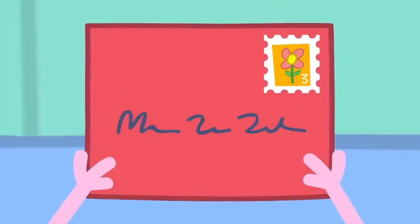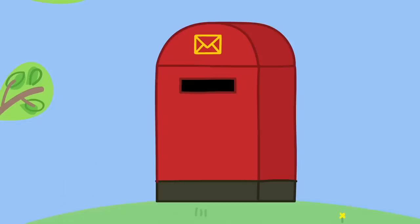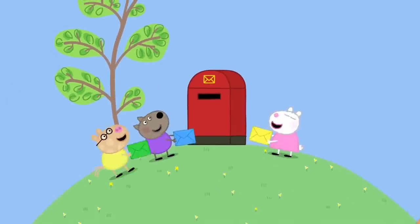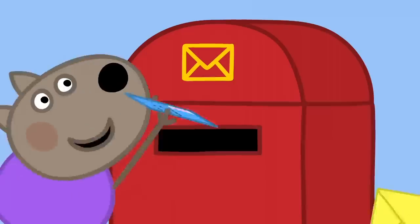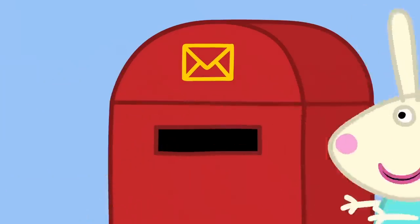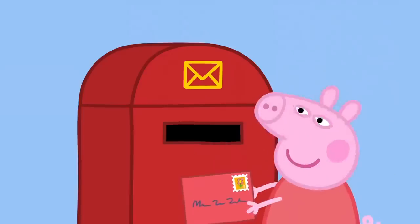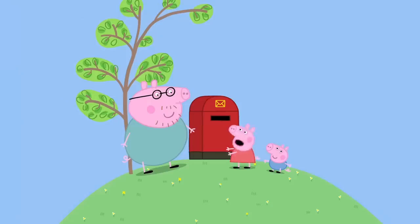The letter is ready to be posted. This is the postbox. Here are Danny, Suzy, Pedro, Rebecca and Emily Elephant. They are all posting letters. And here is Peppa with her letter. There. Now what happens?